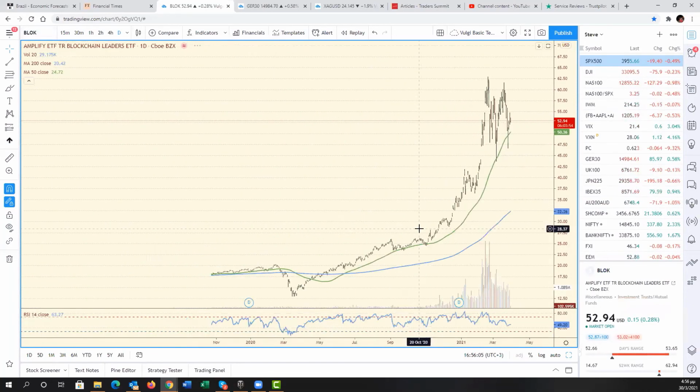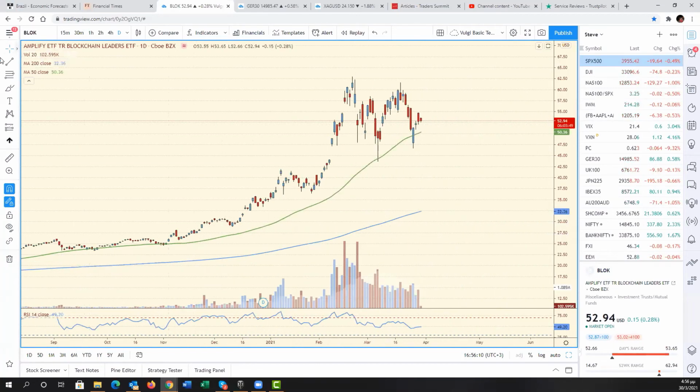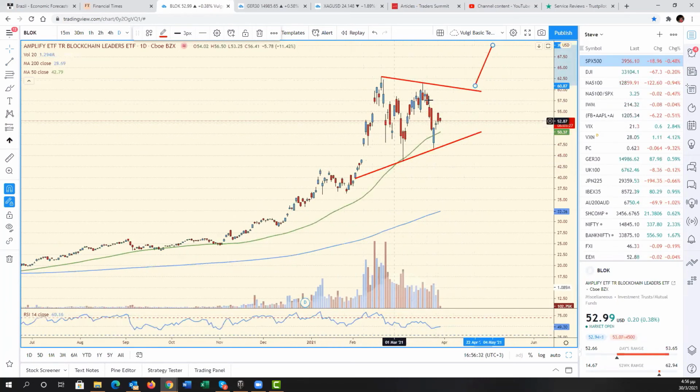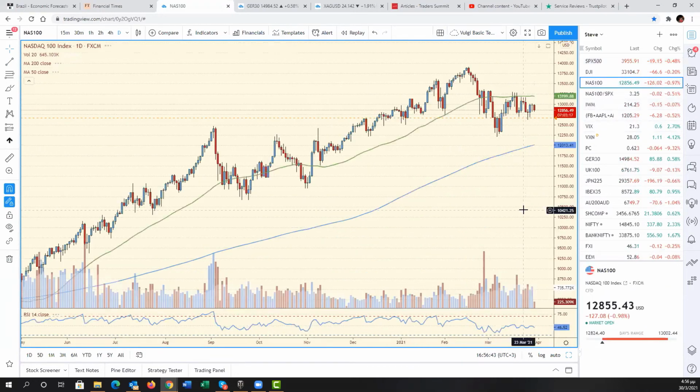Oh, that's a very bullish chart. That's a very bullish looking chart. Now keep in mind, this might take a lot more time to unfold, right? So keep that in mind. So I think overall it looks very bullish, but in the short term, I wouldn't be touching this. Okay, Didier, that's what I believe about it.